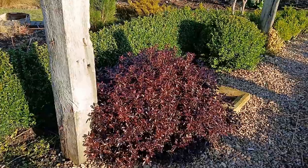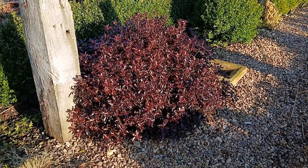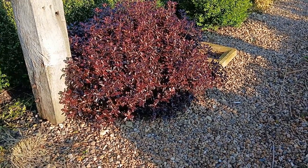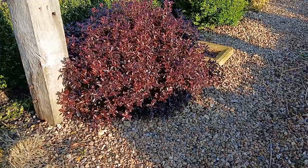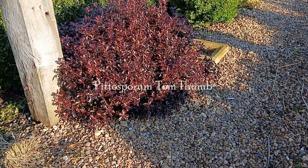I think a lot of the garden designers have got a bit snobbish over them again. These used to be in vogue if I go back 20 years ago. Now I'm hearing them saying that they find them boring and pudding-like. Yeah, of course they are, but they offer something to the garden. This is Pittosporum Tom Thumb, and it's wonderful.